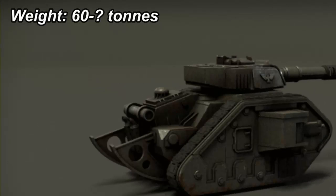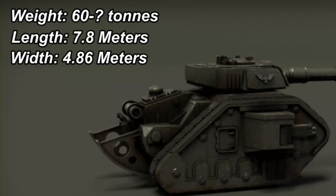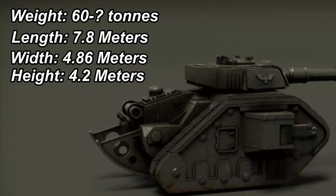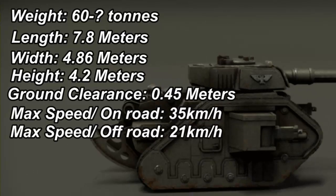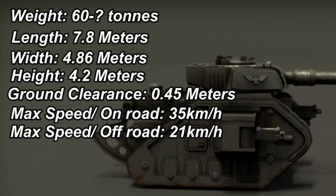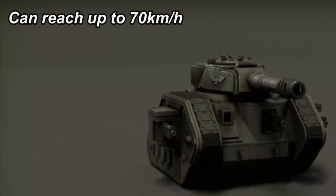The Leman Russ weighs a solid 60 tons, it has a length of 7.8 meters, a width of 4.86 meters, a height of 4.42 meters, a ground clearance of 0.45 meters. Its maximum on-road speed is a glorious 35 kilometers per hour, and its off-road speed a solid 21 kilometers per hour. Quality, good enough to drink. But as I said, the better variants can reach up to 70 kilometers per hour easy.